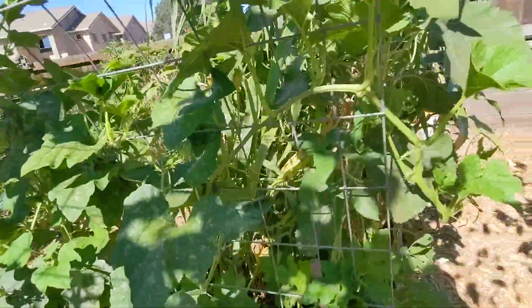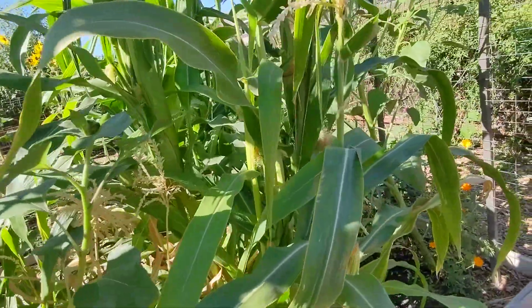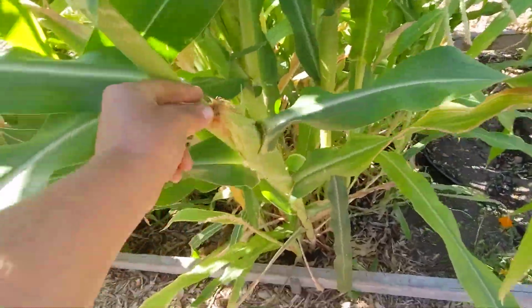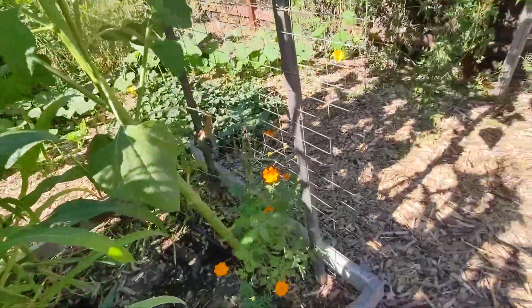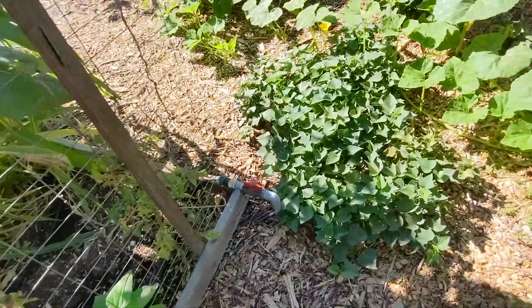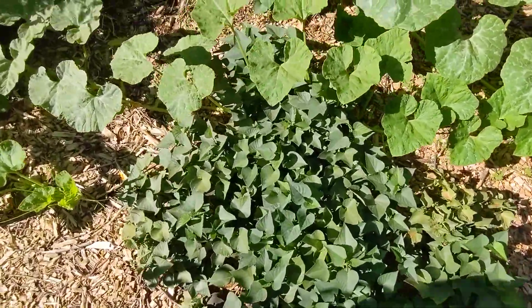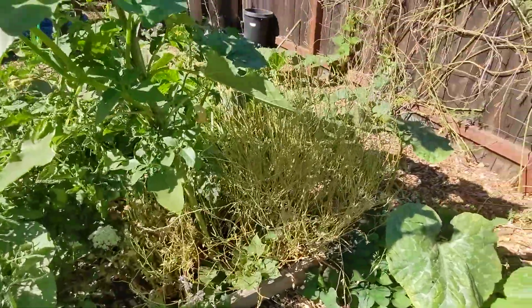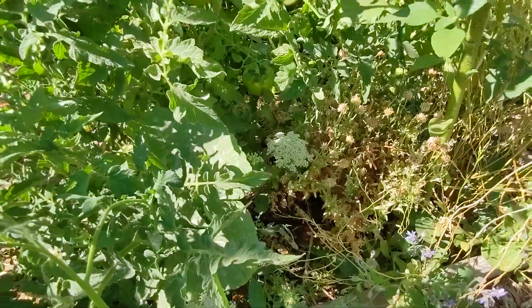And then we have corn growing, purple and blue. They are almost ready. I've harvested a couple so far. And then back here, more tomatoes and cosmos coming up. Sweet potatoes that come up on their own every year. Over here, I let my arugula go to seed and my carrots go to seed, so I have them next year.